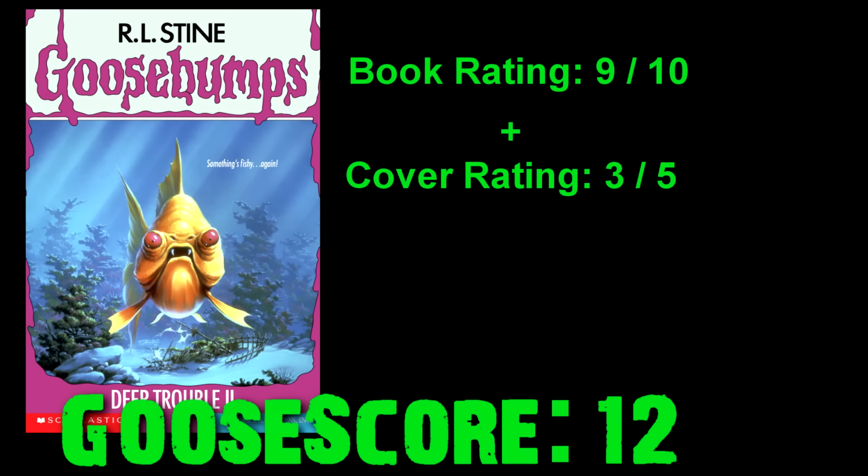I went back and forth debating if this deserves a 10 out of 10, and even if it was better than the original Deep Trouble. But in the end, I decided that this one moves a little too slow, which is why I'm going to keep it at a 9 out of 10. But still, this one is a definite must-read if you're getting into Goosebumps.